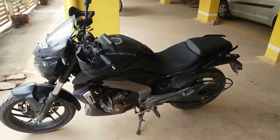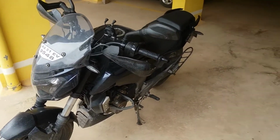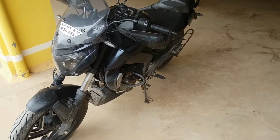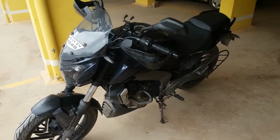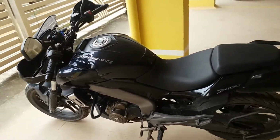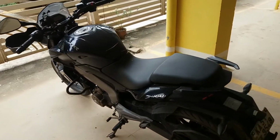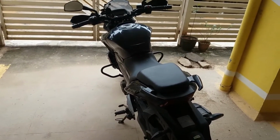So guys, here it is, Dominar 400 from Bajaj, ownership of 9 months, and I've done 9000 kilometers on it. There has been no mechanical issues with the bike and it runs very smoothly. The bike was launched in December 2016 and I was in the first lot of buyers, so I got it in January.